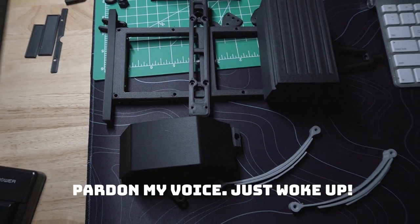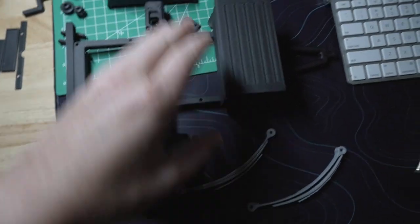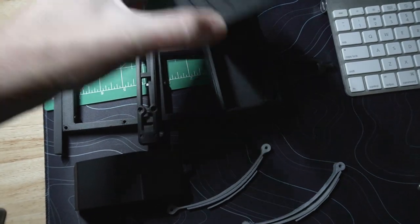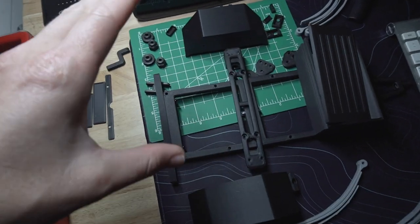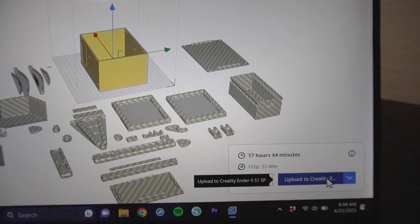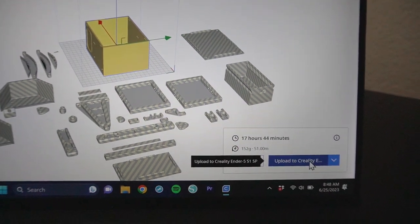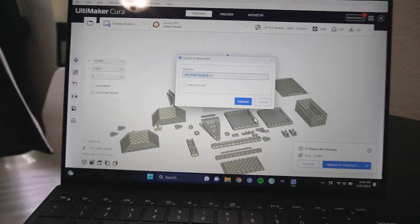All right, so we have most of our trailer components printed. We just did the fenders, we got the leaf springs, we got our little front storage box. Everything's turning out super great. The last thing is basically the main trailer component. It's going to be a 17-hour print. I'm a little bit nervous. We're starting it this morning, and I think we're gonna have to let it go into the night. So, wish me luck.